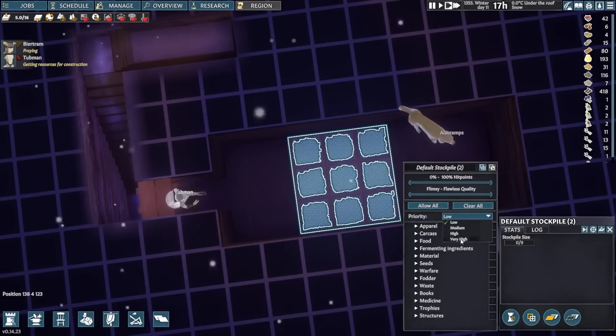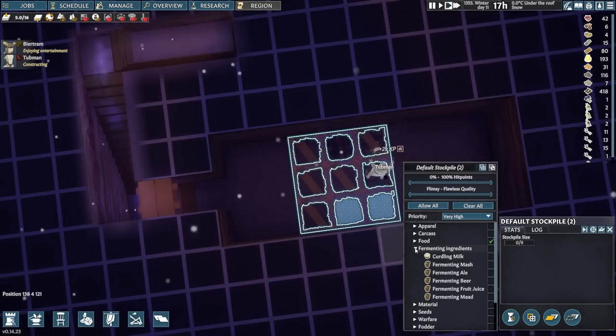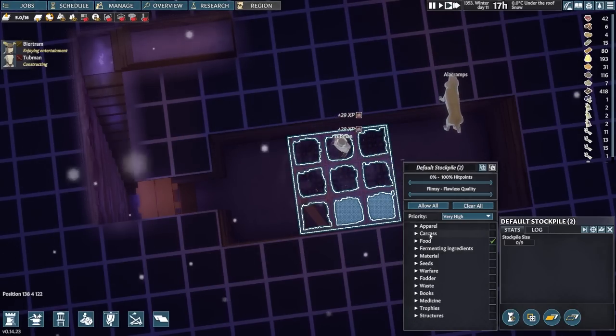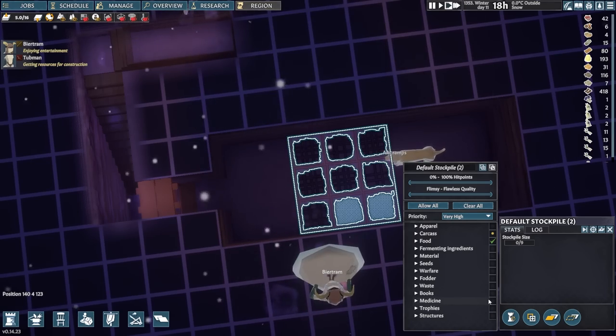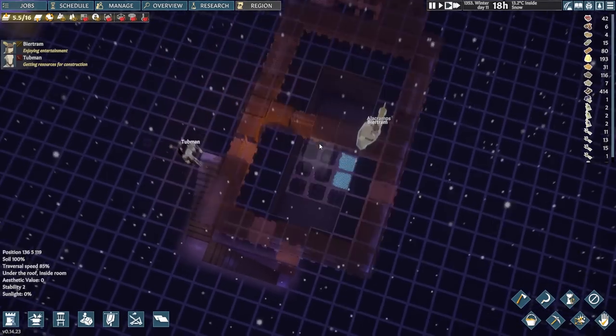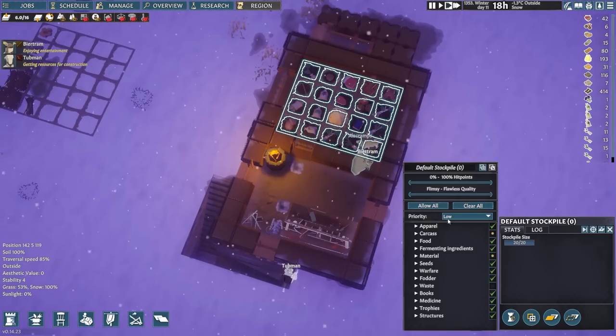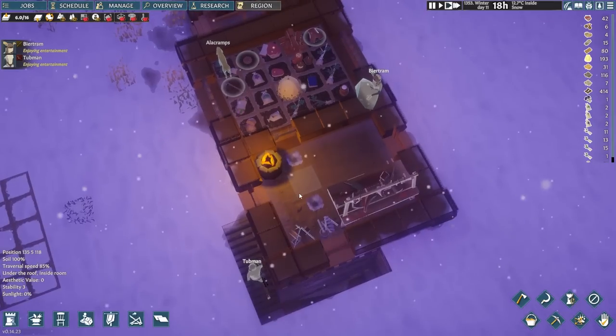Clear all. I want this to be a very high priority. I want all types of food in here. Do we want to put fermenting? No, we don't, because fermenting needs heat, and it should hopefully be very, very cold down here. But I will also bring the medicine in here as well. So hopefully that is going to draw items away from this stockpile, which has got a very low priority, and everything should instead be stored inside.